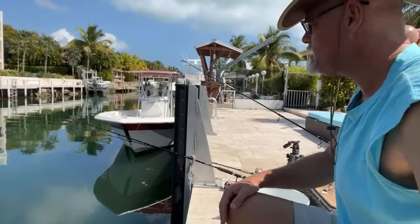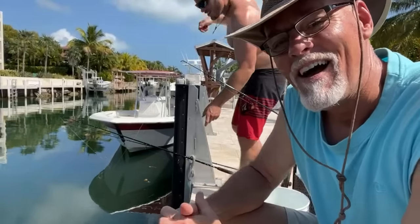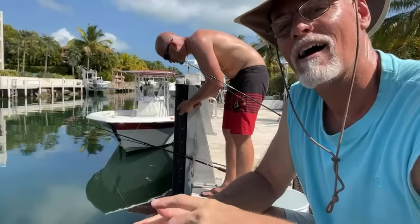And Asa is trying to hook up some more. I'm fishing my heart out. I just had another bite from the parrotfish. If I catch a mongo parrotfish, it's going to be really cool.